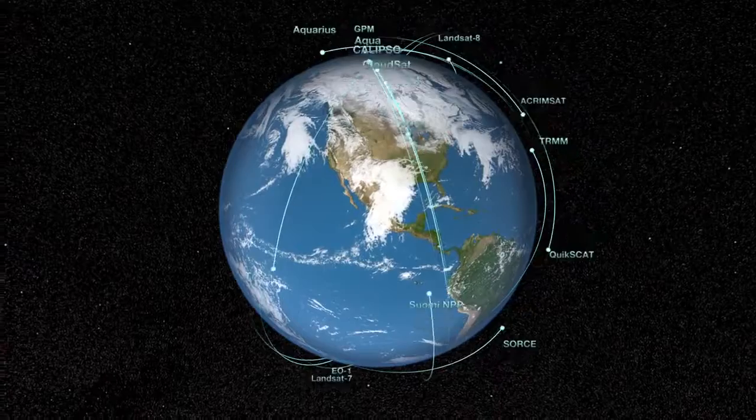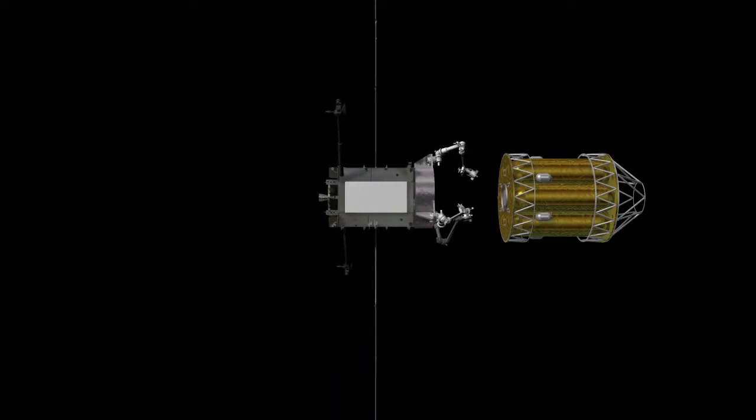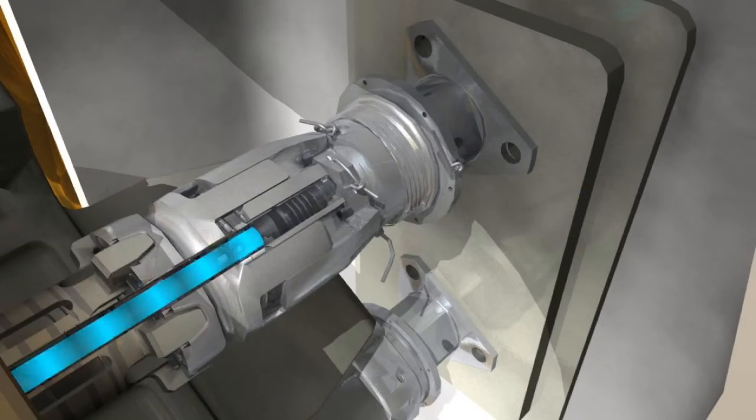Those satellites, their life is limited by the amount of fuel they have. So if we can bring fuel to them, we can have their lives extended.